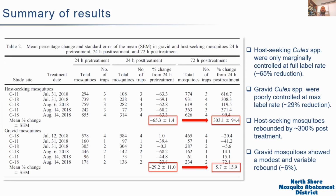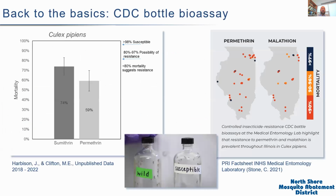And we had no information about resistance in this district that had ever been produced prior to this. So we went back to the basics with the CDC bottle bioassay. Probably should have done this first, before spending all summer doing field trials, but sometimes you just take the route as it unfolds.